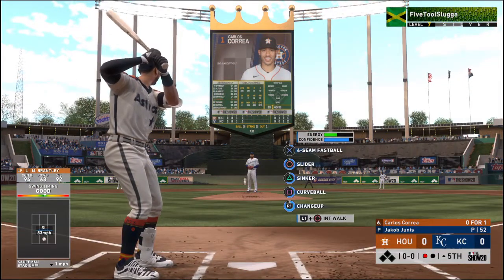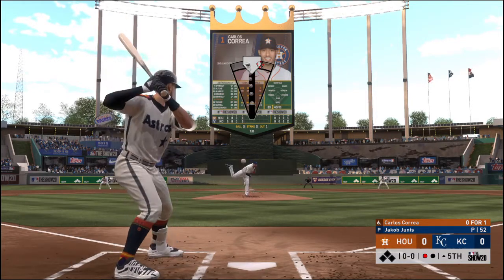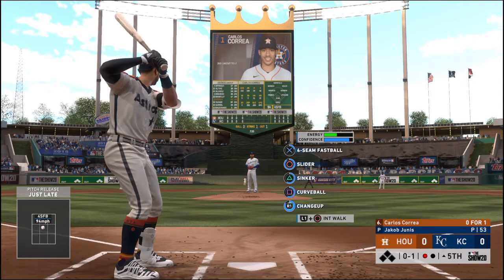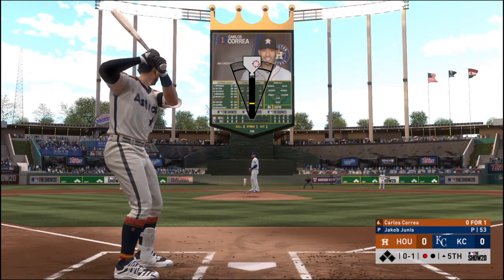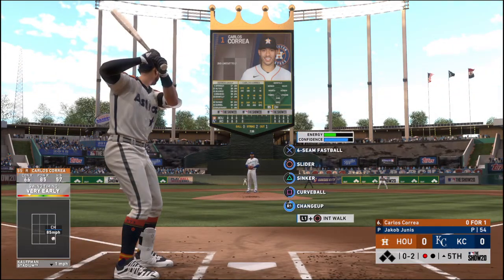Correa. He's ready. Here's the first offering. That one's right down the middle for a strike with the fastball. Hey, there aren't too many power hitters in the game that would let that pitch go by. In front of the changeup, and he can't keep it fair. Two strikes on him now.